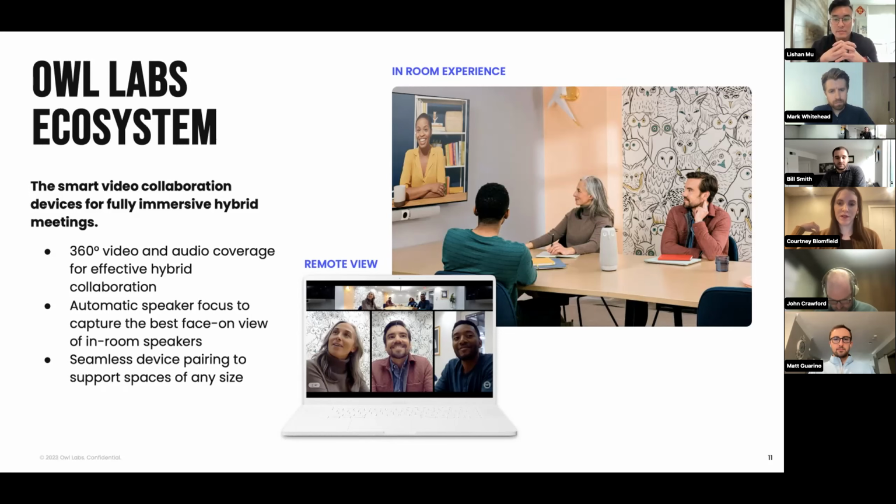This room very easily could be a candidate for one Owl. However, for the best overall solution and experience, we do recommend that Owl Bar wirelessly paired with the Owl. And this technology just allows you to not only have the best experience, but also allows you to integrate these products in rooms of all shapes and sizes.